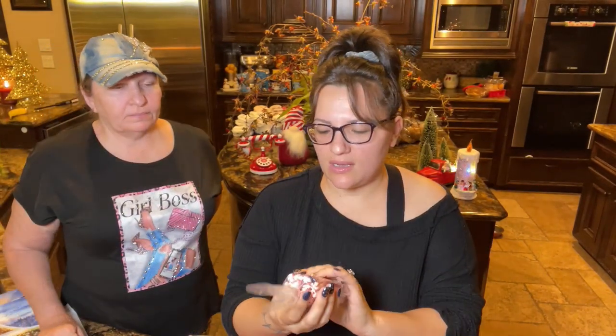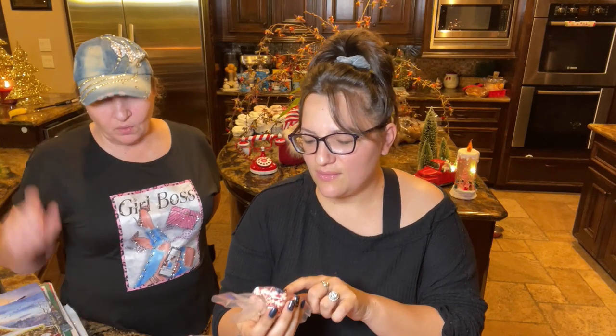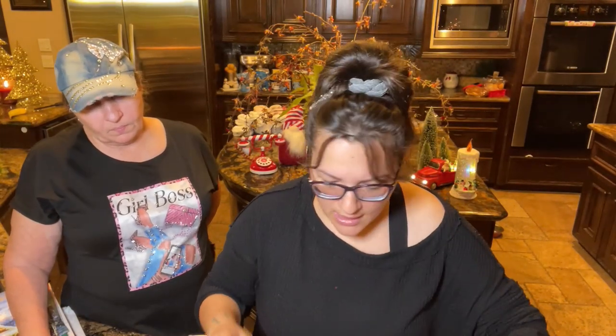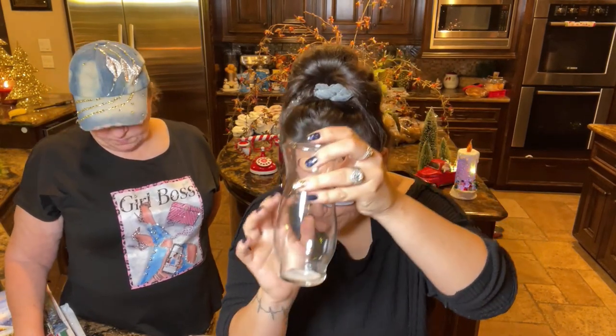I also got these sticks. Peppermint candy sticks. We got these for our hot cocoa bar, so we're going to do that in Vlogmas, maybe actually tomorrow, so I'll keep you posted. And then I got this for the hot cocoa bar as well, to keep our straws.